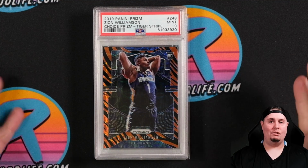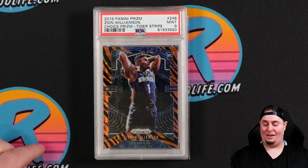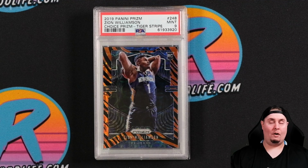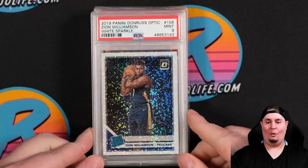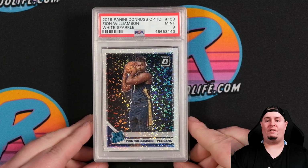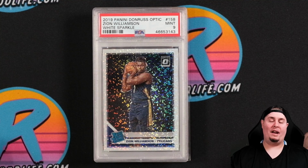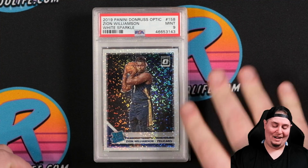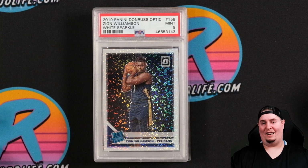Now we're at like $8,200, and I had still sold more wax than that, so apparently I was not done, because the next card came to me for what I thought was an absolute steal. It was a Zion White Sparkle Optic PSA 9. Paid $2,000 for this card. Love it. You guys know on the channel, every time a White Sparkle pack comes out, and we have Mosaic White Sparkle football coming out shortly, I love White Sparkle. Me and Hitman got the White Sparkle fever. We're the White Sparkle addicts here on YouTube.